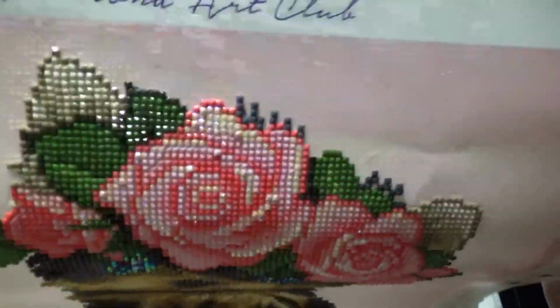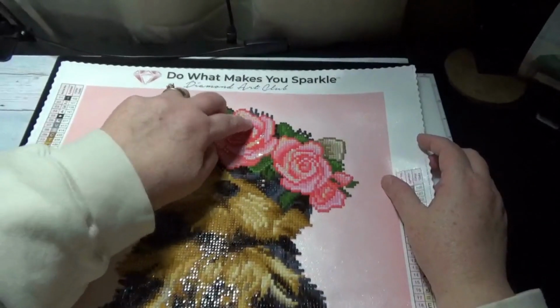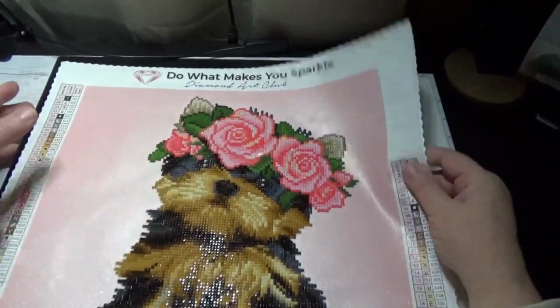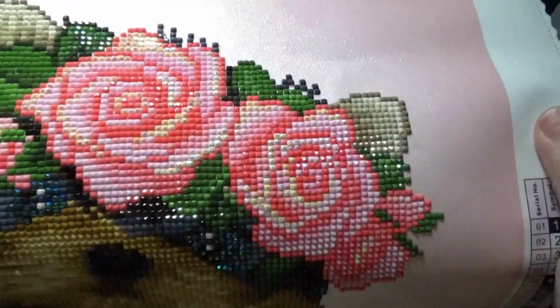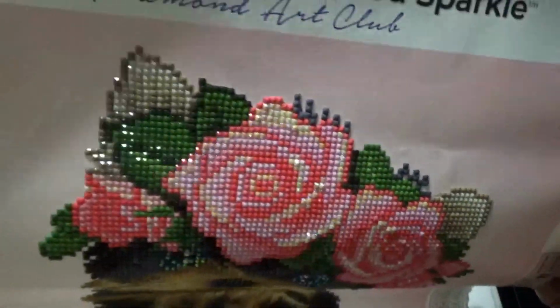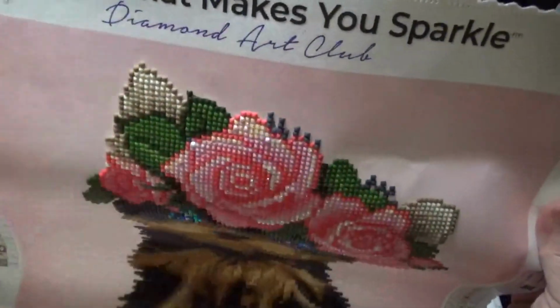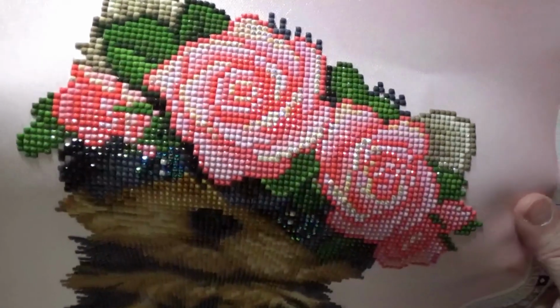These Aurora Borealis drills. See, you can tell there's some that have popped up a little bit, but that's okay. I haven't even taken my roller to it yet. So once we're done, I'll take my roller to it, roll it all flat. Friends, we're starting up from the top, from her teeny tiny little ears. And like I said, I haven't rolled it yet.